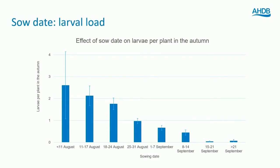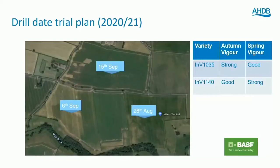Now, the big question mark about all of this is that it's based on survey data and modelling work, and there's always a level of uncertainty there. So we wanted to carry out a trial to really see whether what we see in that trial is what we saw in that modelling work. So last year we drilled 3 adjacent fields with different drill dates. So we had a 26th of August drill date, a 6th of September, and a 15th of September drill date.